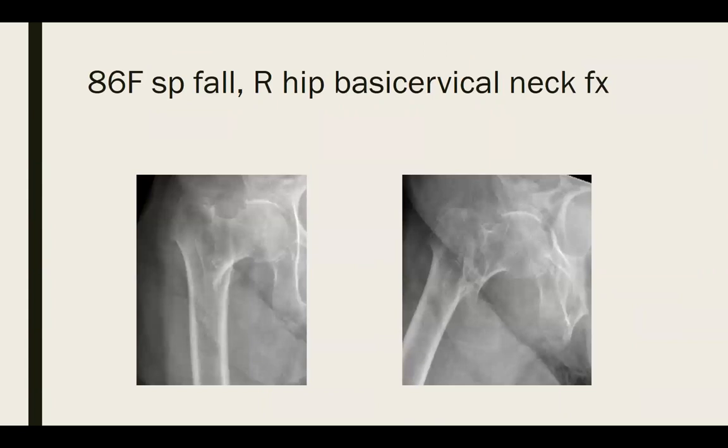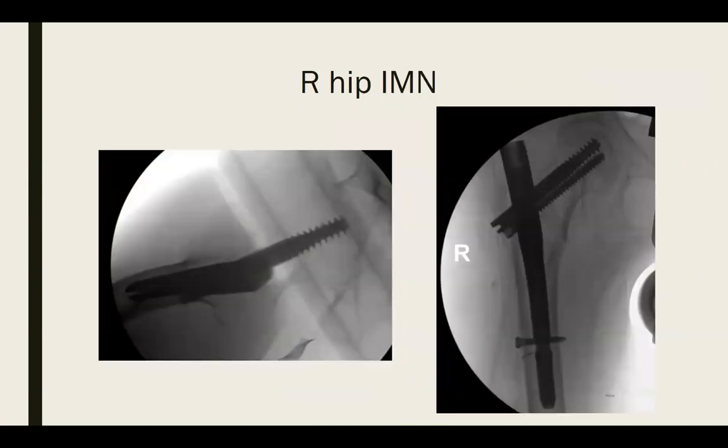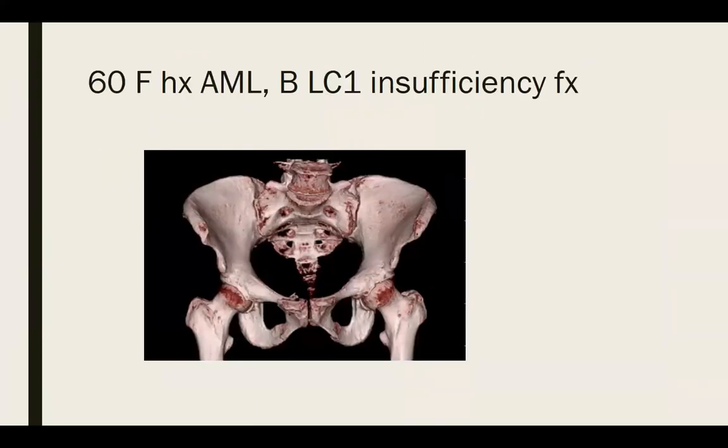Next patient is an 86-year-old female, status post fall, with a right hip basicervical neck fracture. The patient is taken to the OR for right hip intramedullary nailing. And the next patient is a 60-year-old female with history of AML, who was involved in a car accident, low energy injury. She went to the outside hospital, was diagnosed with bilateral S1 insufficiency fracture.